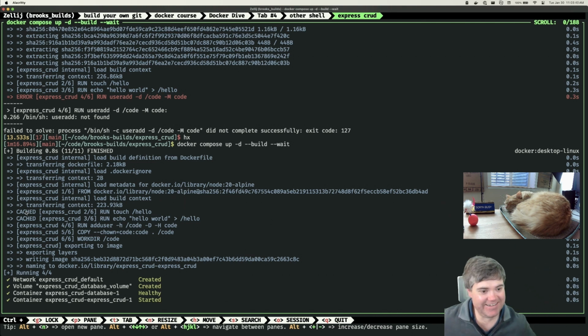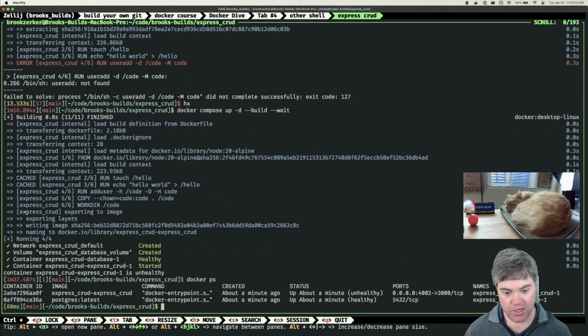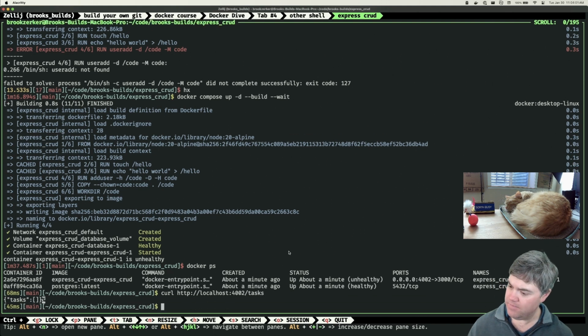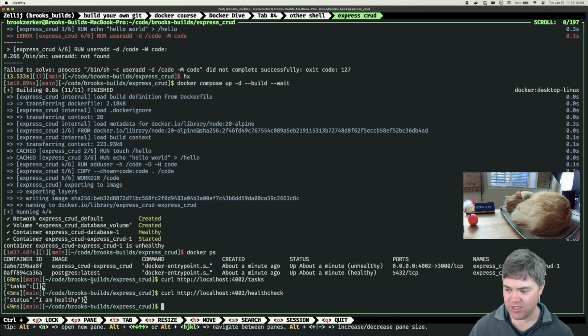All right. Any second now? This is the longest part of Docker. Okay. Oh, unhealthy. So first of all, docker ps, you are running, but you are unhealthy. So if we do a curl, interesting. Okay, so the actual application is running. So if I do, yeah, so the health check is showing that it is healthy, which means that curl, does Alpine not have curl? Alpine doesn't have curl, does it?